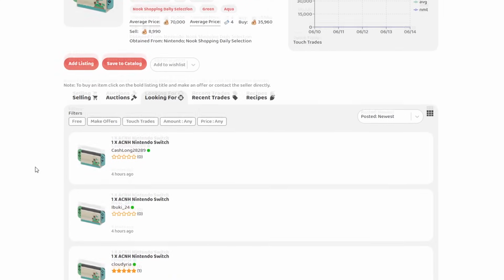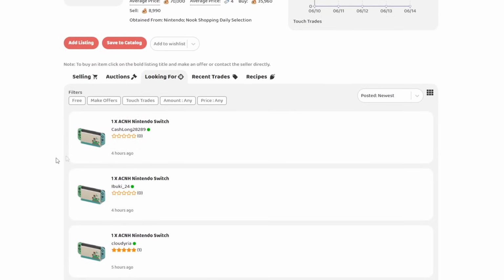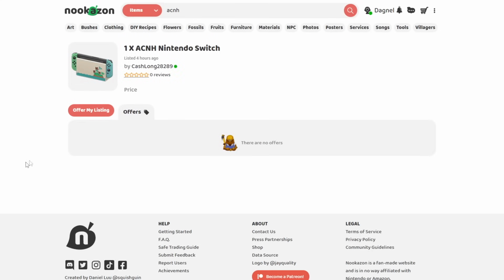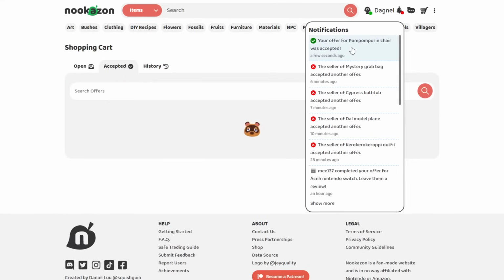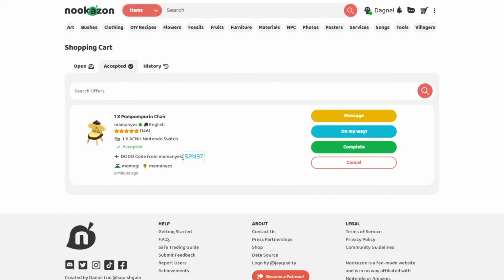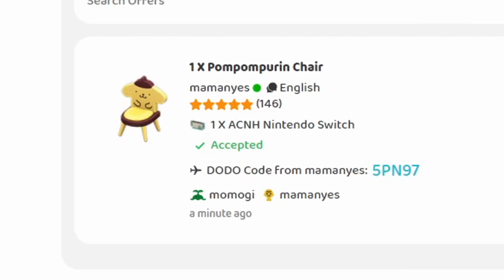I'll also seek out people that want an ACNH Switch as well, in case it takes a while for an offer to arrive. I found someone that was offering a Pompompurin Chair and threw my ACNH Switch up for a 1-to-1 trade, and I actually didn't get rejected. Let's go. This thing normally sells for 9 Nook Miles tickets or 99,000 bells, so we're actually making progress.